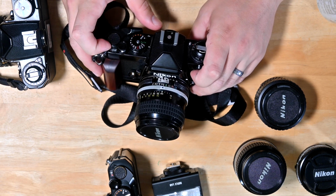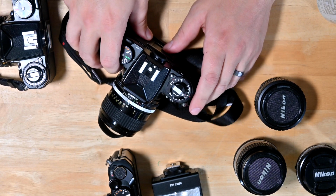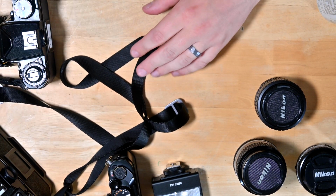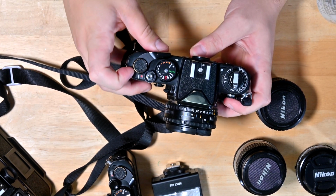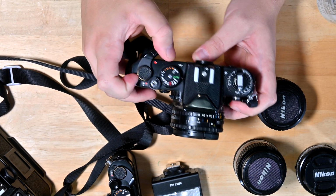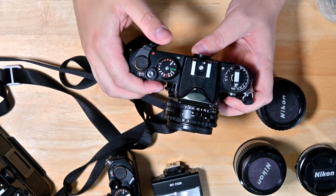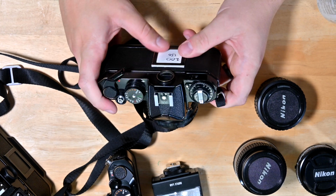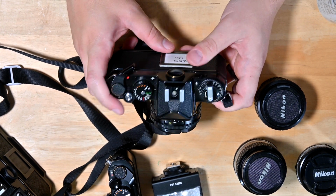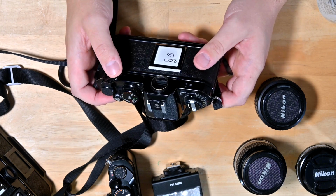Your camera's empty? That one is. Can I just show it on here? Essentially, you pull this lever and then crank, and you'll hear it doesn't wind the film. It just cocks the shutter, yeah, but it disengages the cog to wind the film on.